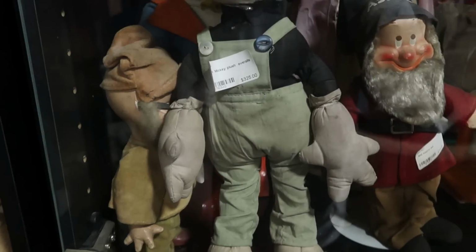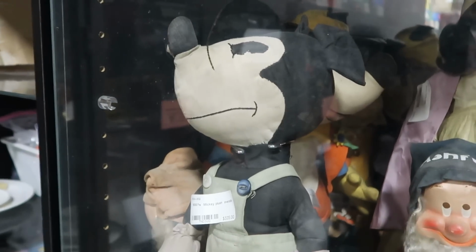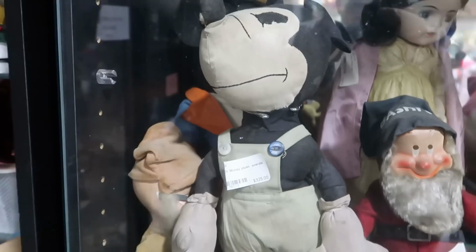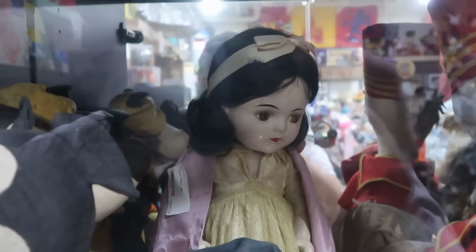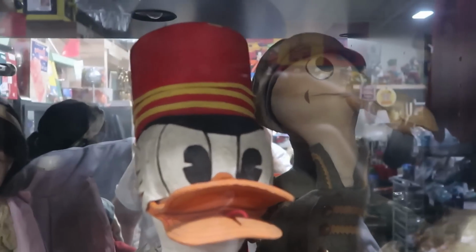But check out how old some of these plushies that they have are. This one is Mickey Mouse in overalls, $325, actually from the 1930s. That is such a rare find right there. There's a really old Snow White doll back there as well, $395. I can never get enough of this Donald Duck one though. Like, that is so amazing.